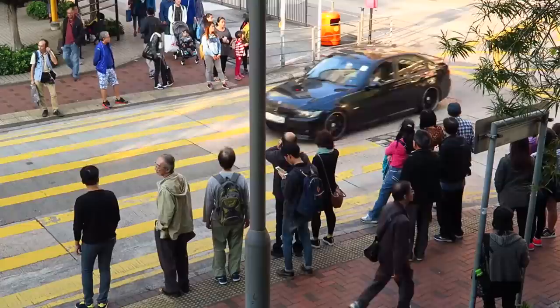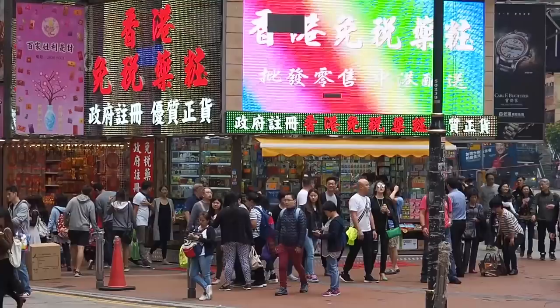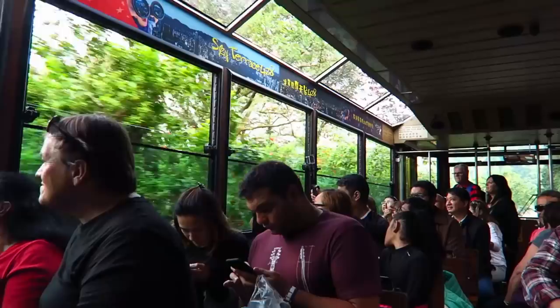Without further ado, let us show you 25 things to do in Hong Kong. Let's kick things off at the Peak Tram, where the steep 7-minute ride to Victoria Peak gives you some of the best views of the city.